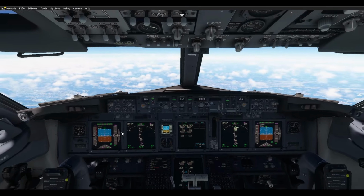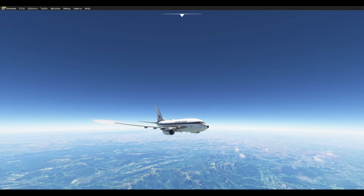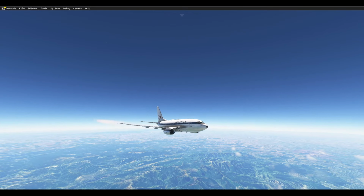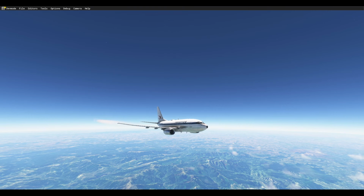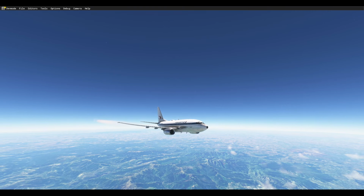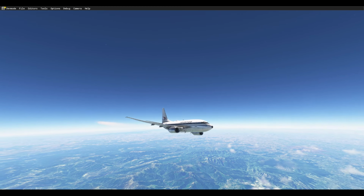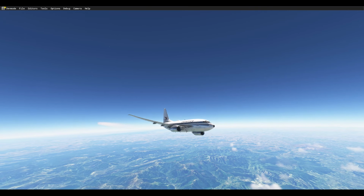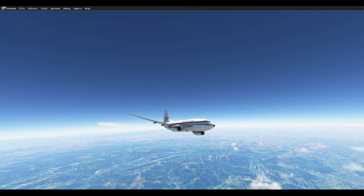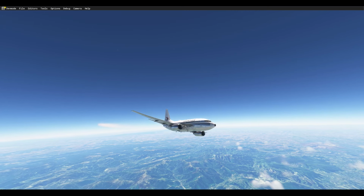I could not recommend this aircraft enough to 737 lovers. So definitely get this. I'm leaving a link to every single thing you need to get this aircraft up and running, and I can't recommend getting this enough. I'm a massive fan. You'll really use it lots. I use it quite a lot in my flights. Well worth your money, seriously. I can't recommend it enough.